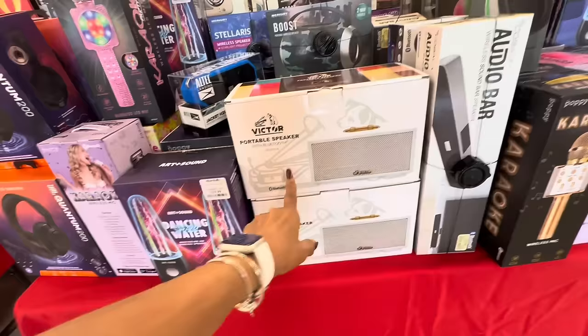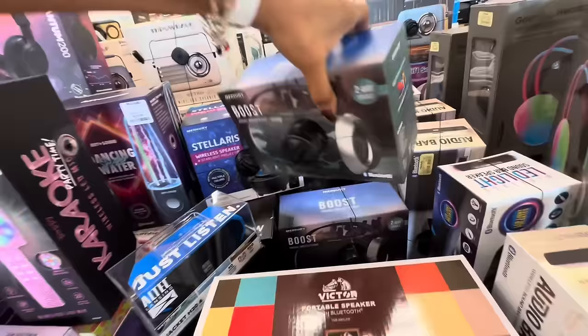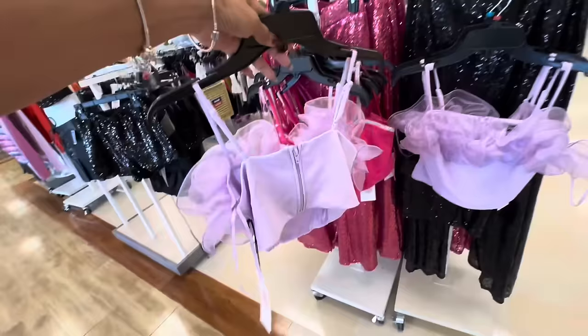And these are also speakers. Victor speakers. Bluetooth speakers. Oh, look at this. This one is nice. I like the color of this. Portable speaker. They have a lot. $17. Look at this top right here. This is cute. Oh, $15, and they have a zipper on the back.